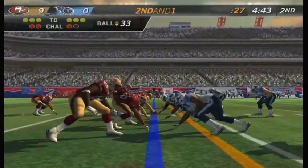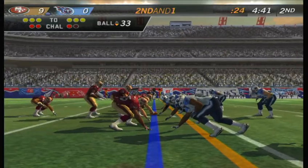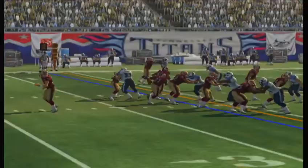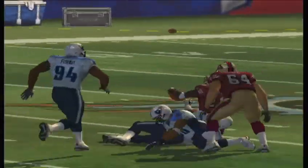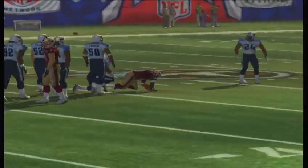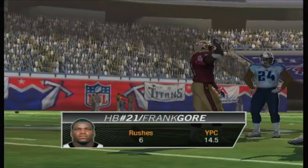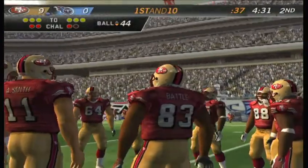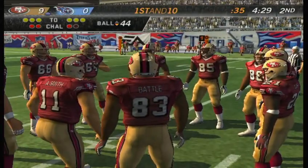The backs are lined up in an eye. Davis, the man in motion. Watch screen. He hands it off. Griffin is there for the tackle at the 44. Great run there. That'll be a first down. He really ran well there. He gets some great blocks, and he has patience as he picks up the first down.